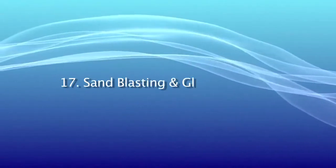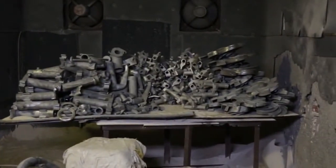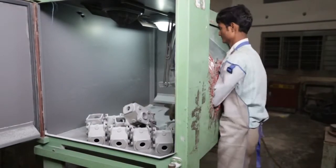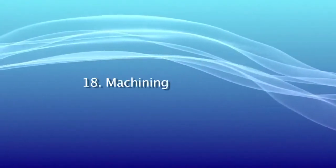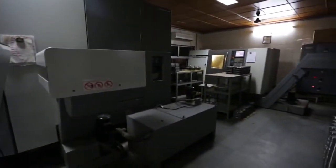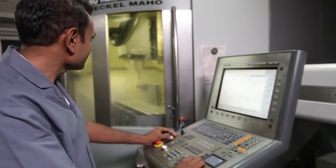17. Sandblasting and glass bead blasting. Sandblasting is part of the regular workflow. Glass bead blasting, however, is only done per customer request and adds a long-lasting, superior finish to the casting process. 18. Machining. Prevail Casting is one of the few foundries having facilities for machining and tooling, which are done on the high-end DMG machines, thus making it a one-stop shop for all casting requirements.